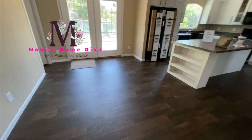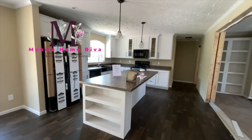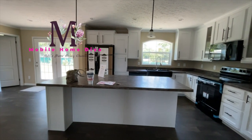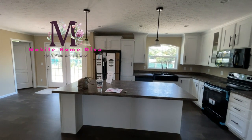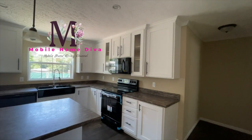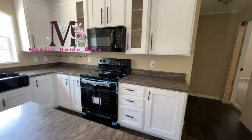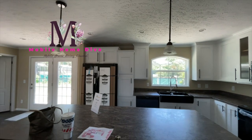Off to the right of the dining room, you've got your kitchen. Love that you've got this area here for storage in your island. Space for probably three bar stools, maybe four, depending on how large or small they are. You've got lots of storage space around the refrigerator. Love the glass cabinets on either side of the built-in microwave. You've got drawers and cabinet space in here, and pendant lighting over the island.